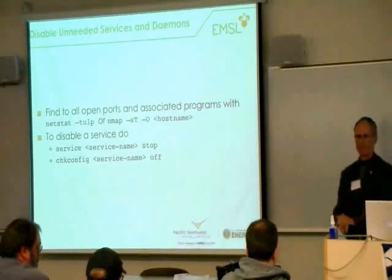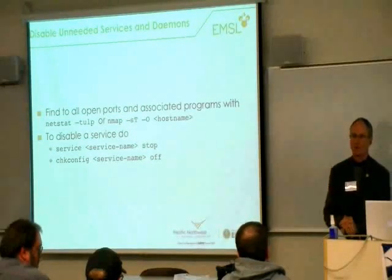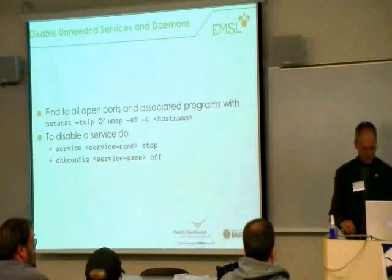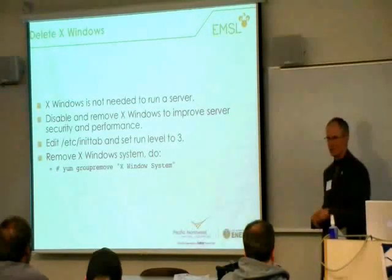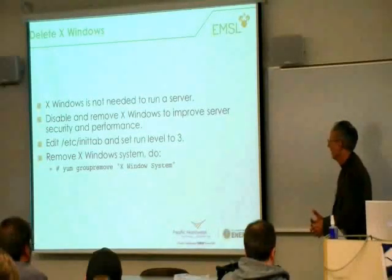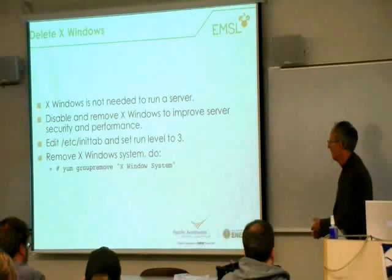Wouldn't that be a good reason to use Netfilter to block a lot of ports? Oh, absolutely. Only open the ones you want, block everything else. Exactly. X Windows, do you need X Windows on your server? Probably not. I certainly don't. We don't install X at all on any of our infrastructure servers.